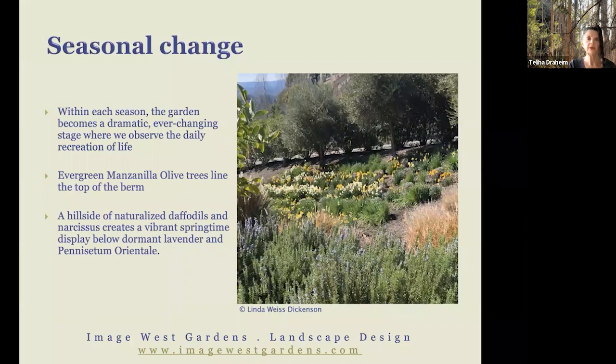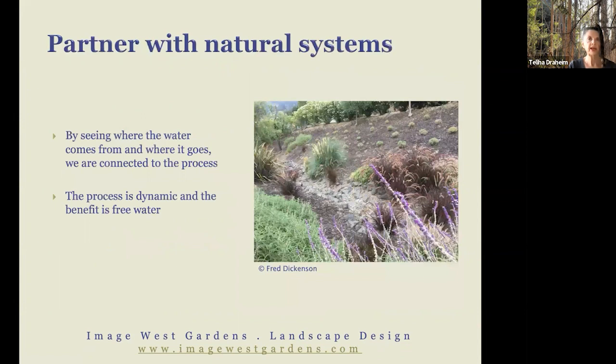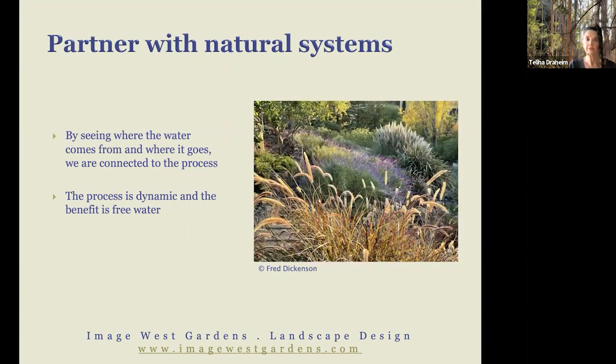This is that same property where I showed you the hillside slopes, and here it is in the springtime with daffodils and narcissus below the olive trees and some lavender and grasses. So each season, the landscape changes, and we can observe the recreation of life. If you do this, you learn where the water comes from, where it goes, and we are much more connected to the process, which is dynamic, and the benefit is free water.